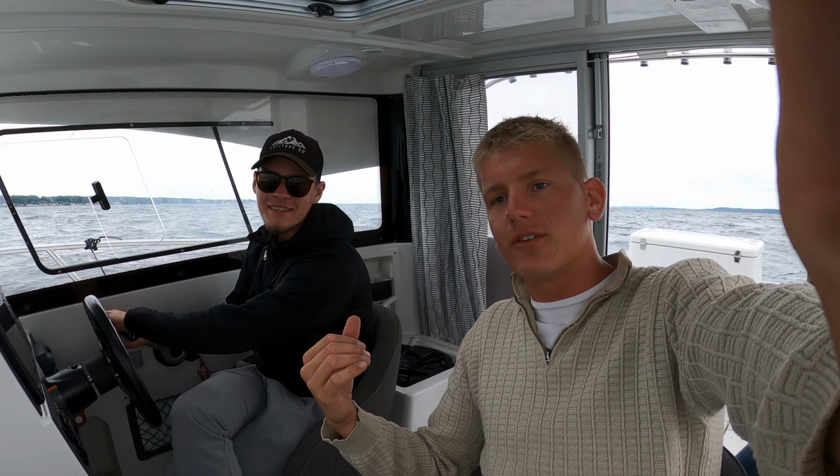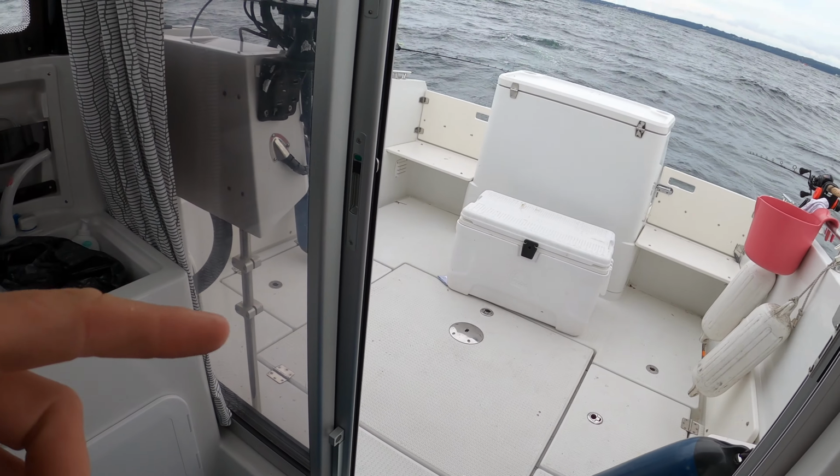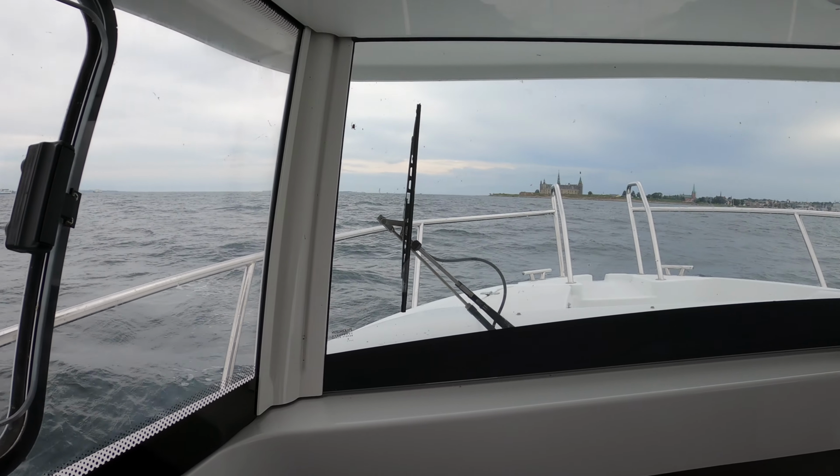Hi, what's up guys? So we're here in Öresund, with good friend Algot, and we're out here fishing. We just caught a bunch of bait. That cooler back there is all full of bait. We've got mackerel, herring. We're going to be doing a bit of trolling today. We're going after a bunch of different fish.